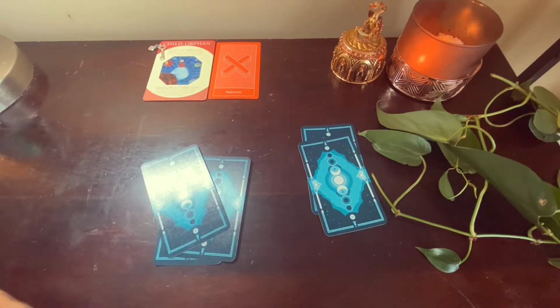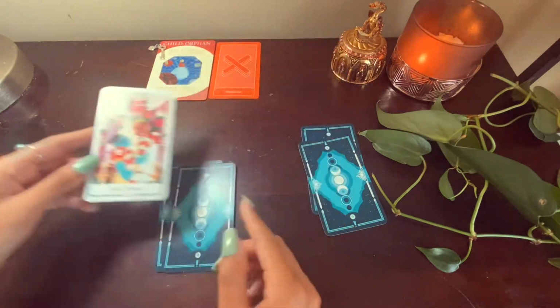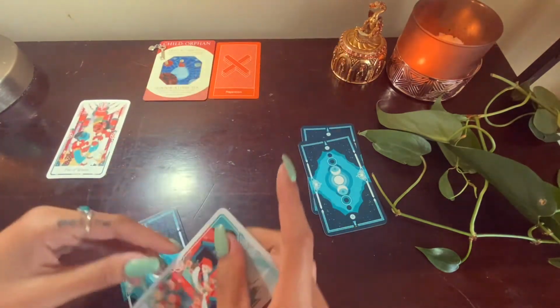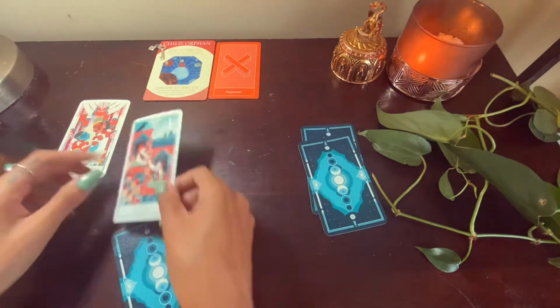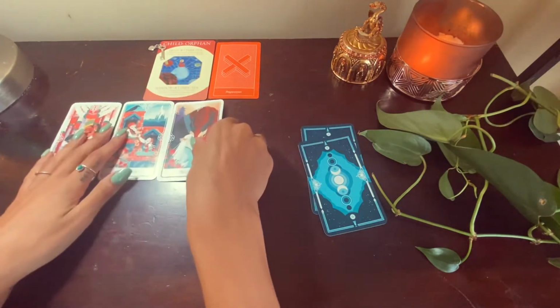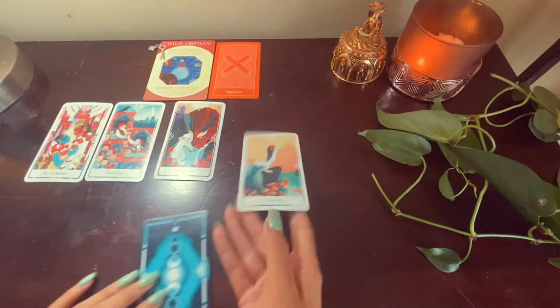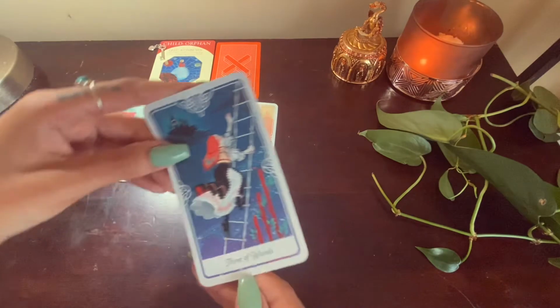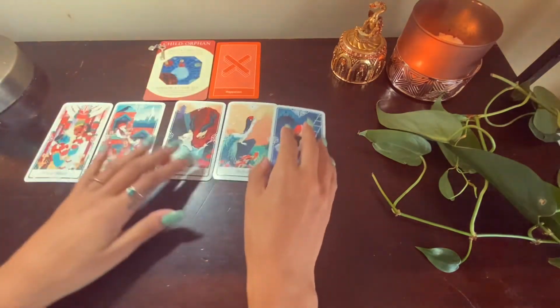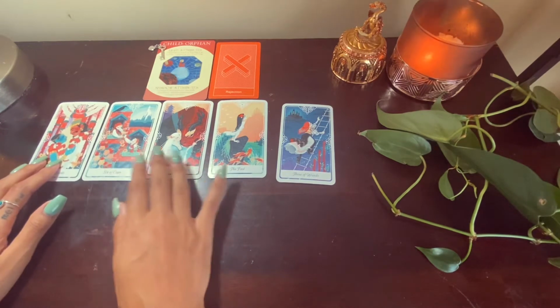All right. Let's see what we got here. We have the Four of Wands. Ooh. Six of Cups. The Lovers. No way. This is so funny. The Fool. Oh my gosh. And the Three of Wands. That's so awesome. I love this reading so much. We just really took a turn.